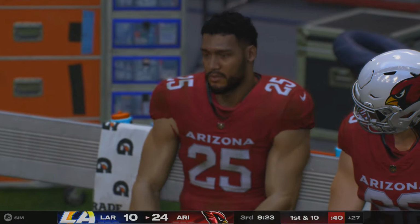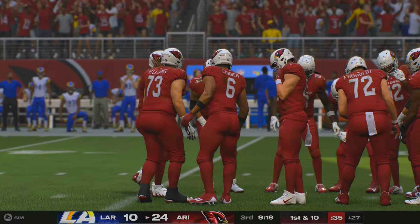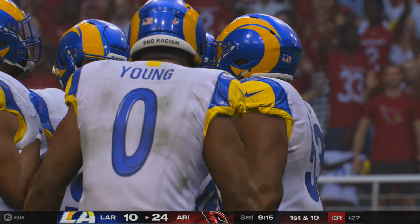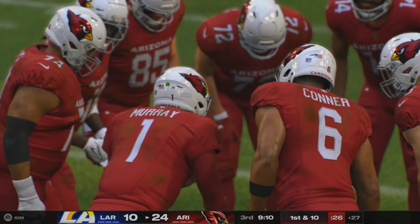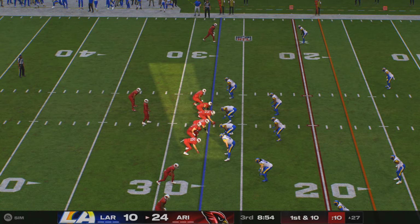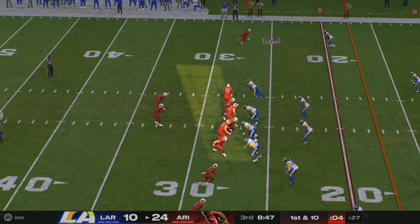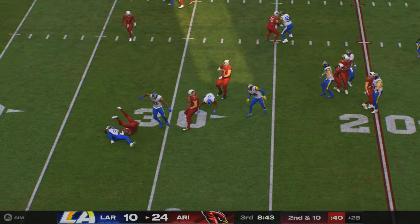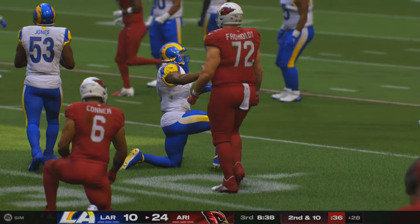And when you talk about miscommunication, it's supposed to be called assignment football on the defensive side of the ball, but the assignment gets mixed up. That's the end result. So from Rams territory now, it's first and 10 at the 27. They run behind center with Connor. And they're going to stop him right at the line of scrimmage. Just no cutback lane to be found whatsoever.